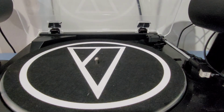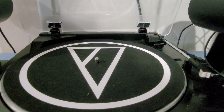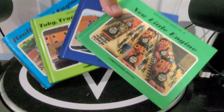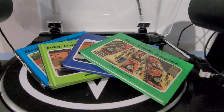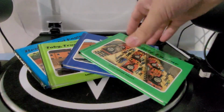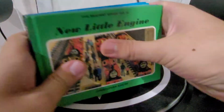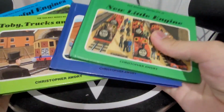Something rarely discussed and rarely talked about now is the Railway Series. But I have been trying my hardest to collect it. In particular, these. These are Christopher Awdry stories, all of which were purchased here in Aussieland. These are not all first pressings, but what you're looking at are some of the more desirable ones.